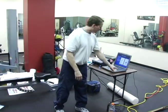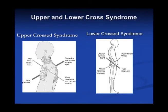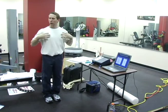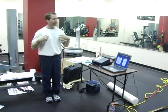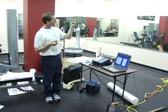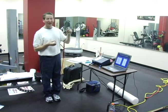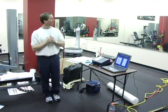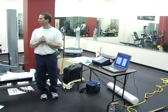Then he went a step further, excuse me, and defined these as syndromes. And you can see on the left, the deep neck flexors became weak. The tight pectorals, which are postural, became tight. The upper trapezius became tight, but the phasic muscles, which are rhomboids, serratus anterior, and low traps, became weak. So here's an imbalance on the left in the upper cross syndrome.